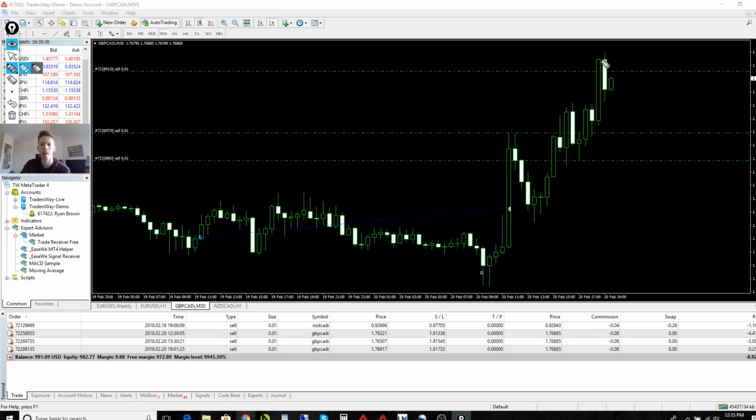So hopefully we'll get a pullback here at the round number, and it will shoot back down. I suspect that we'll get some kind of hold for a while up at this level, and then eventually it will either push down or it will go up. So we'll see how price reacts to that 1.77 level.